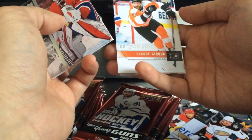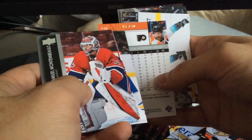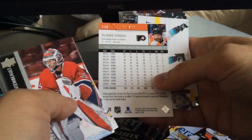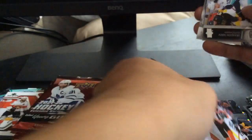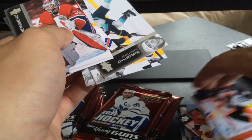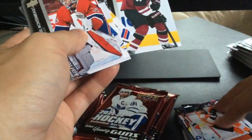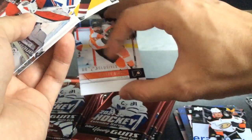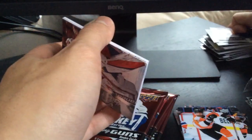Oh, wow. Oh, UD Exclusives. Claude Giroux. All right. I'll definitely take that. And you can see the numbering's on the top. Oh, this is numbered to 10. So I think this might be a high gloss version or something. Might be. I don't know if that's a misprint or something like that. Normally if it's to 10, it would usually say high gloss. This feels a little glossier than the other cards, although not a whole lot.